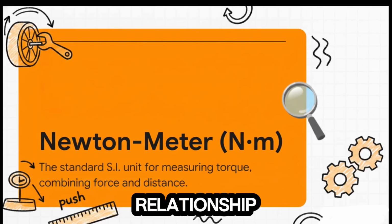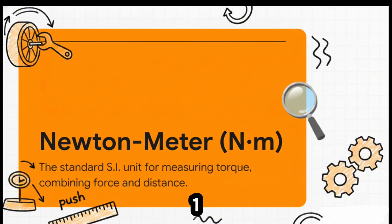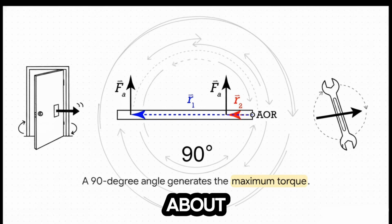And this relationship is beautifully reflected in the way we measure it. The standard unit for torque in the metric system is the Newton meter. It's a perfect marriage of our variables. How hard you push is measured in newtons, and how far away you push is measured in meters. So 1 Newton meter literally means a force of 1 Newton acting at a perpendicular distance of exactly 1 meter from your axis of rotation. Now let's talk about that angle, our third crucial ingredient.